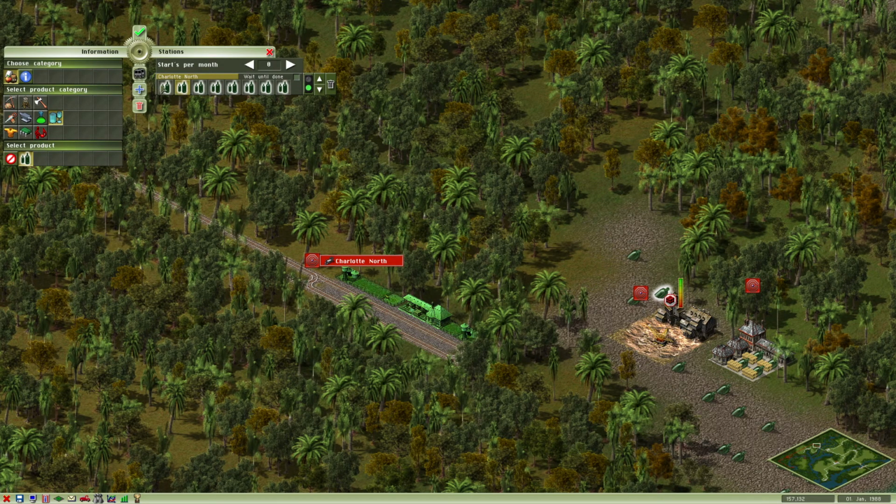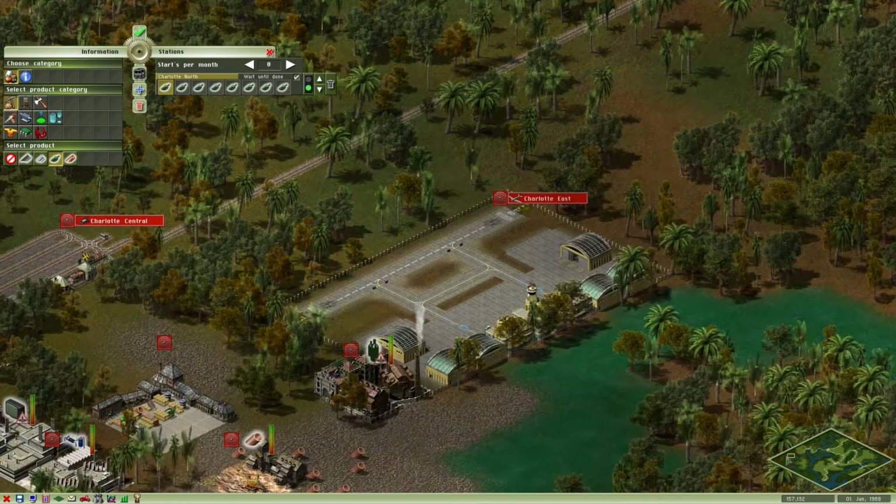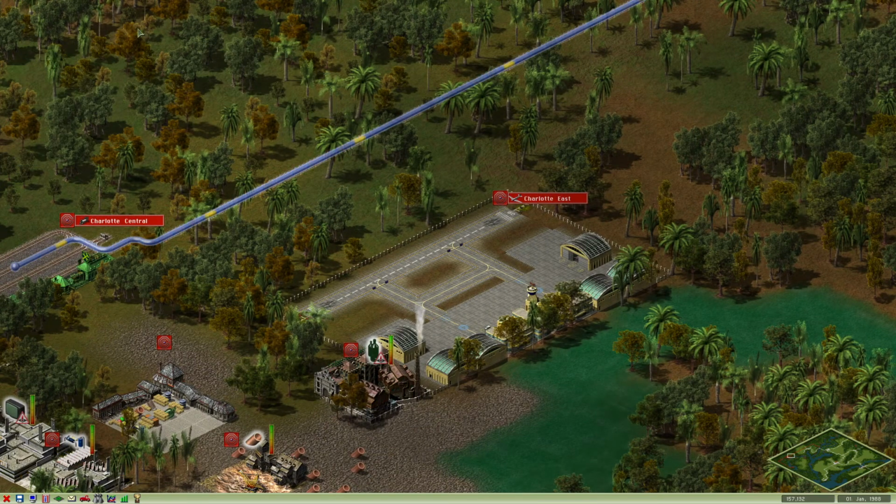Wait, oh no, this is the raw stuff. Gosh, really glad I caught that. I needed quartz sand and not the finished product. And come here. Thank you.